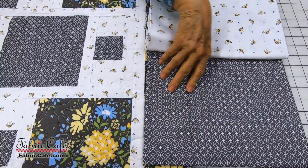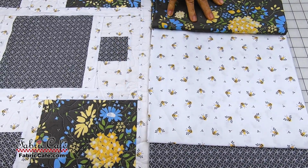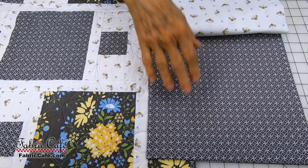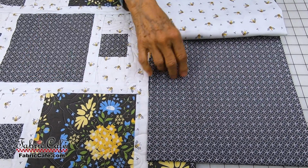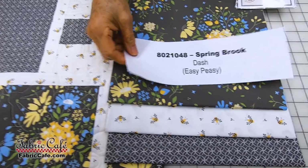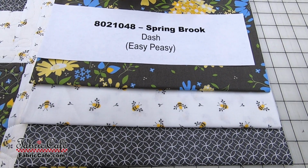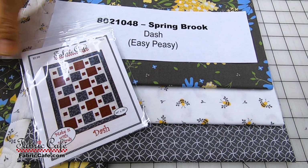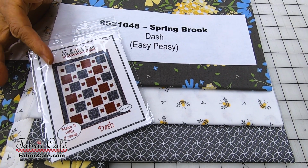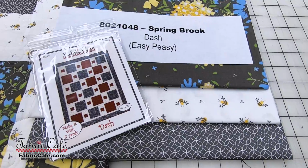And then you've got your 3rd fabric, which when you compare, you go focus fabric, then you compare these two. Your light is your background, and your number 3 is your accents, and that will be also in the binding. This one is called Spring Brook 8021048. Dash is the name of the pattern, and this is a case where you can get the pattern as an individual. It's also in the book, Easy Peasy 3-yard quilts.